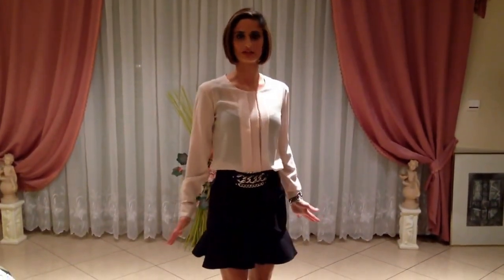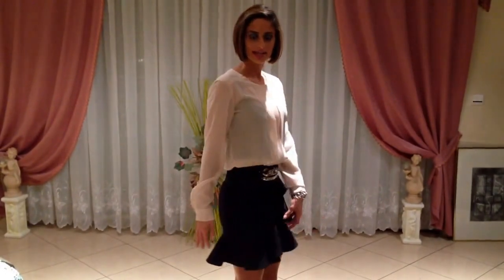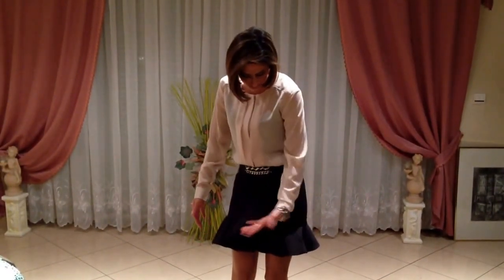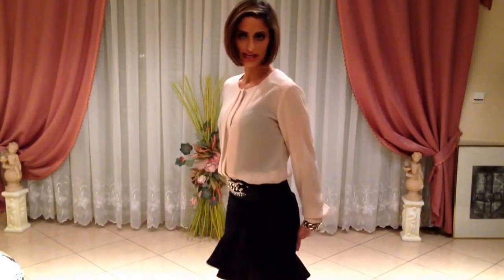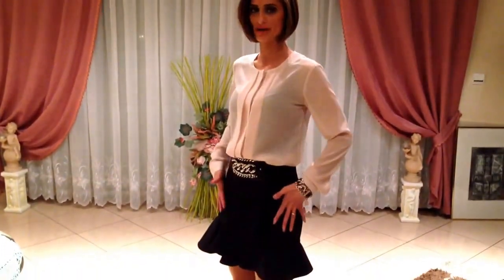And then I have a skirt today. I have a mini skirt in black, and I got this skirt from Zara. And I have also some details here. I mean, the skirt has some beautiful details as well, and I really like this one. I got this one at Zara in Paris during my trip in February.